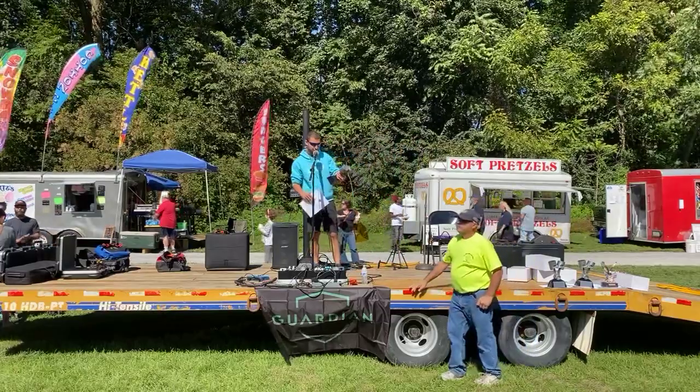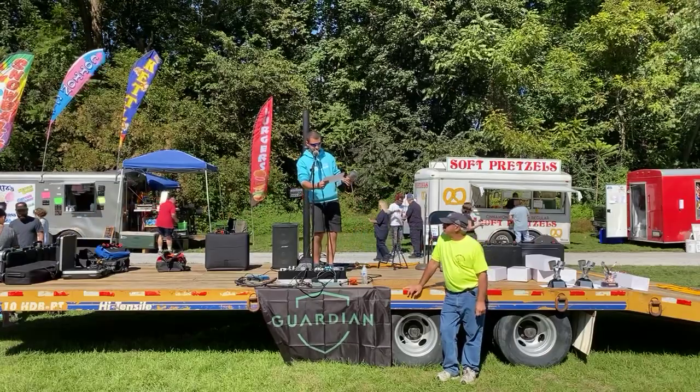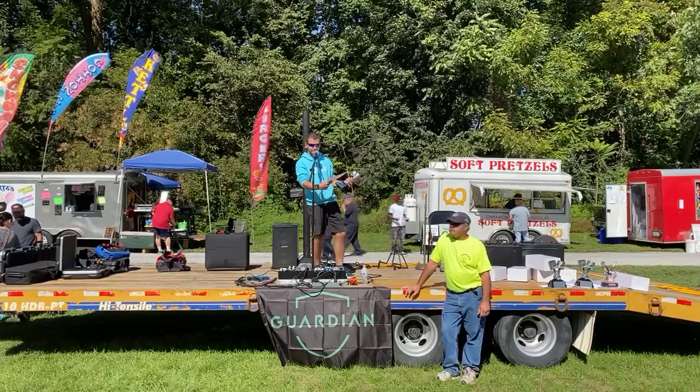And next up, we have the Mayor Harold Pullman Award. This is entry 30, the 1964 Chevy pickup by Ross Gilbert of Lancaster, PA. Please step forward.